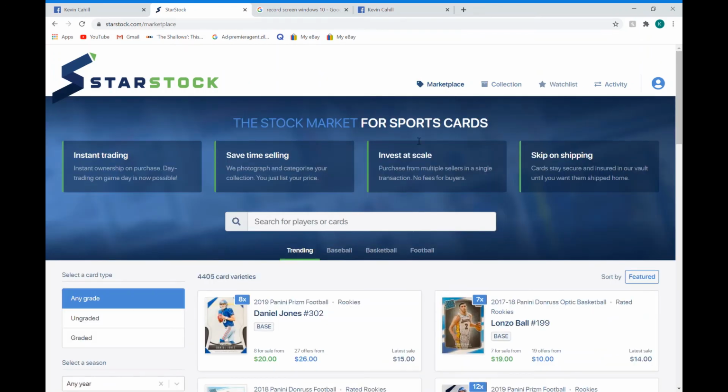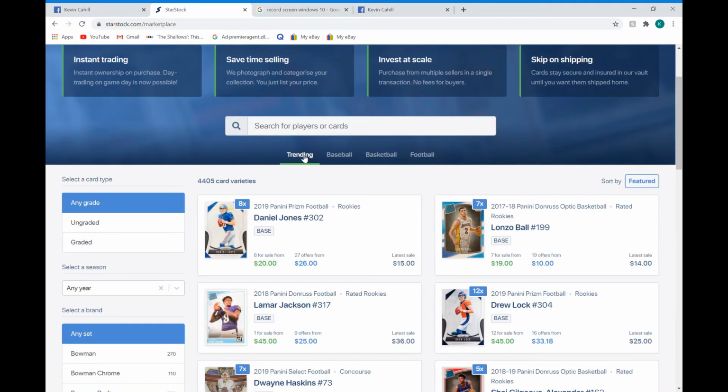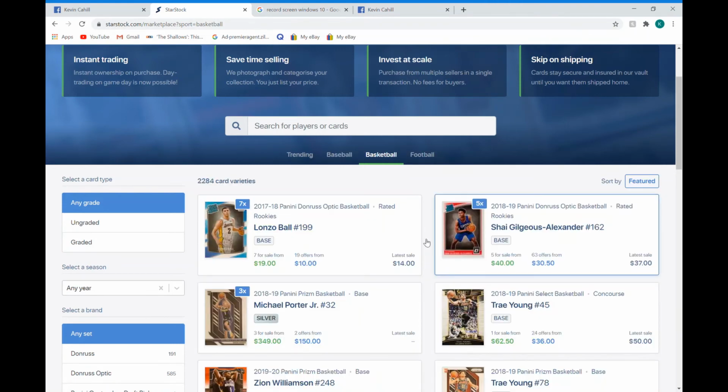So guys, check it out, play with it. What I've noticed right now is they're only doing baseball, basketball, football. So for all you hockey collectors, sorry about that. There's not a ton of cards on here yet, but I've noticed slowly but surely they're getting more and more. As you can see here, this Lonzo Ball is a big card. They got 7 of them, 5 sold.